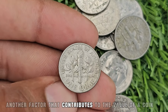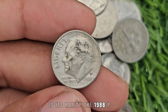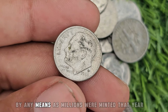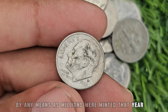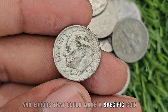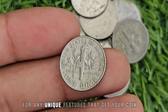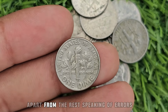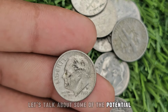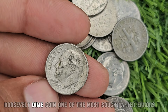Another factor that contributes to the value of a coin is its rarity. The 1988 P Roosevelt dime coin is not considered to be a rare coin by any means, as millions were minted that year. However, there are certain variations and errors that could make a specific coin more valuable than others. Keep an eye out for any unique features that set your coin apart from the rest. Speaking of errors, let's talk about some of the potential errors that could elevate the value of your 1988 P Roosevelt dime coin.